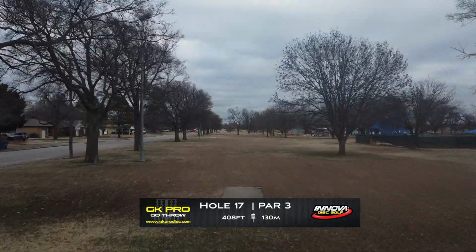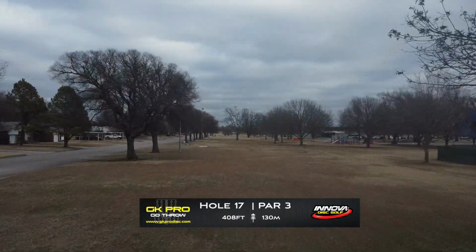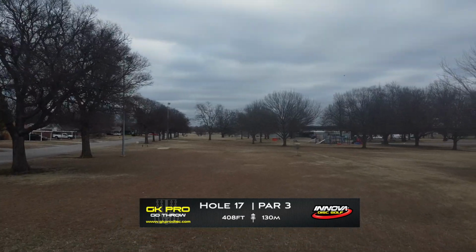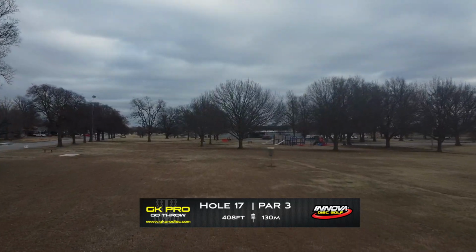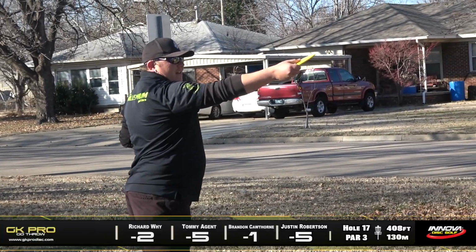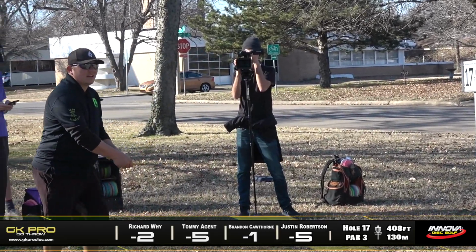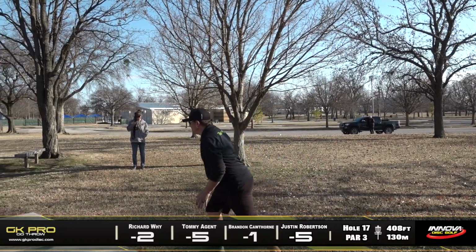You do have the road that is out of bounds, so if you go for the roller and get it down too soon, you do have a risk of having a really long upshot. There's also the road OB left side, which doesn't really come into play unless you're throwing the backhand. Most of these guys are going to be throwing a flex shot right down the middle, try and bite off as much distance as they can, and hopefully have a look for the two.